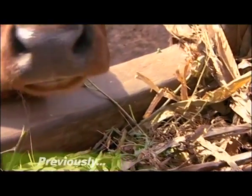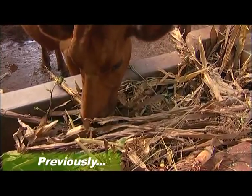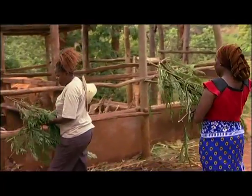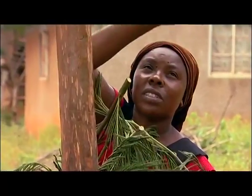We are in Kimutua in Machakos County. We are at the farm of Cecilia and Philip. Do you remember them? Here's a recap. Cecilia keeps 10 cows on her farm, but she and her neighbors have had problems with a disease called East Coast fever.